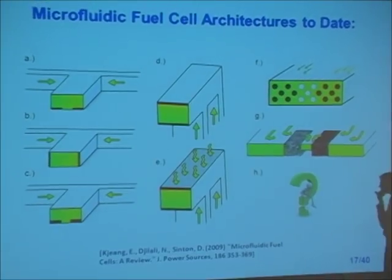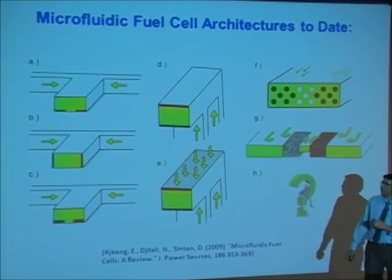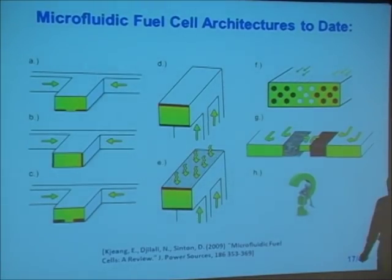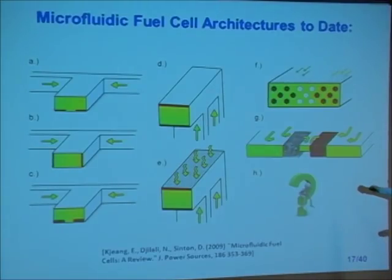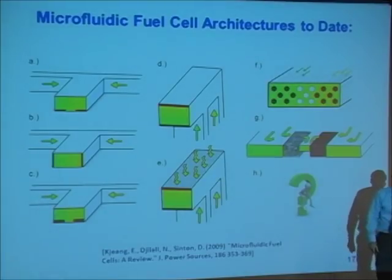So we walked through a bunch of different incarnations of the microfluidic fuel cell, and we reviewed this stuff in 2009, and an obvious question comes up at the end, which is, looking at all of this, what's next? What could be better? One thing that's striking is this cell is obviously the best by a long shot, but there's relatively deep area here. And there's also ohmic losses that are significant.